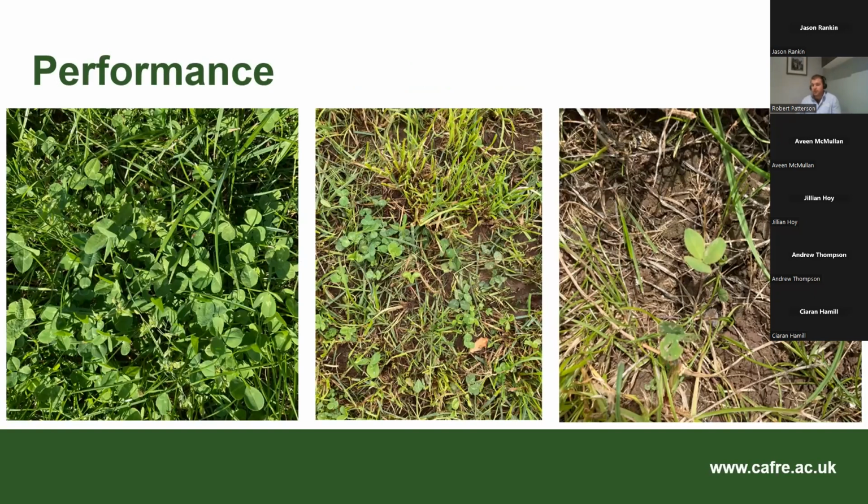So quickly, just in terms of performance, you'll see the photo on the left. This is a photo of one of the paddocks for our rectory before its third grazing after being sown. And as you can see, a good proportion of clover leaf there in the canopy. The middle photo is that same sward a day later after it had been grazed, and you can see down in the base of the sward the clover starting to spread out across there.